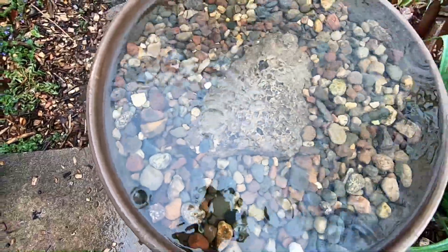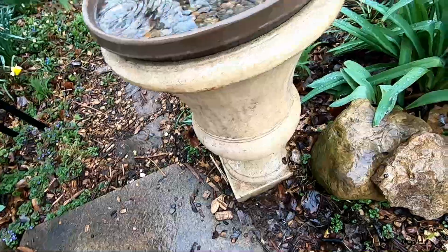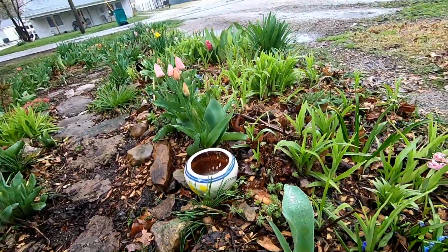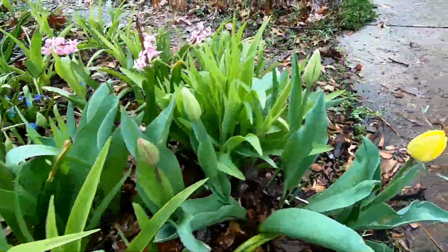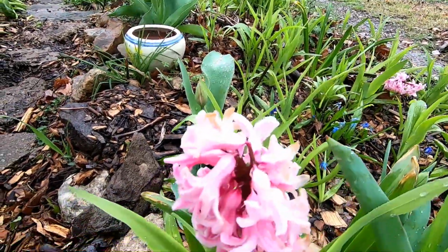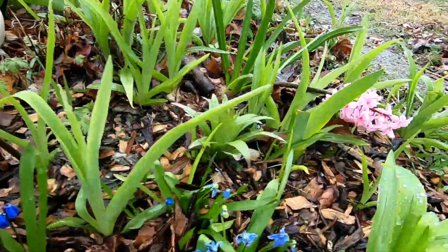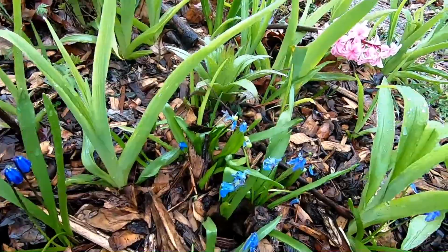And it's kind of raining out here. These grape hyacinths are really nice. There's a nice yellow tulip. A whole bunch of... These are not grape hyacinths. These are huge hybrid hyacinths. And there's more of the grape hyacinths down in there. Those are Siberian squill. That's another little blue flower.